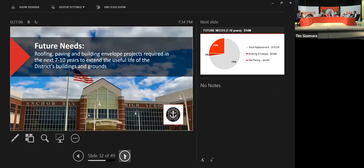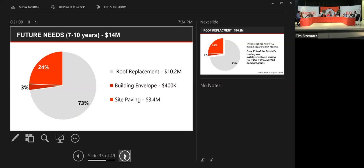Future needs. So it gets a little harder to project out into that 7 to 10 year range, especially on things like certain systems, like technology systems. You don't know what you're really going to want, I guess, at some of those times. But there are some things we definitely know with Anchor Bay, and that would be the roofs specifically in this category. So if you went to the next slide.